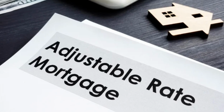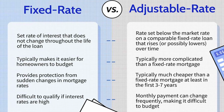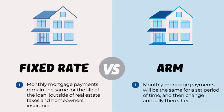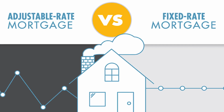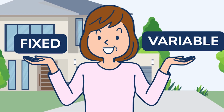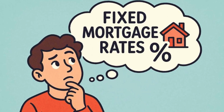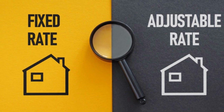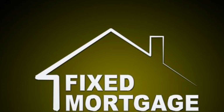In Canada, the story is a bit different. Canadians tend to favor 5-year fixed mortgages, but variable rates, similar to ARMs, are also quite popular, particularly when interest rates are expected to drop. In the UK, the mortgage market is more diverse. Many borrowers go for short-term fixed deals, like 2 or 5 years, and then remortgage. Adjustable or variable rate mortgages are common, especially tracker mortgages that follow the Bank of England base rate.